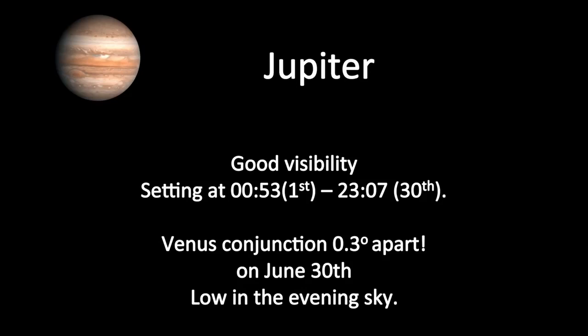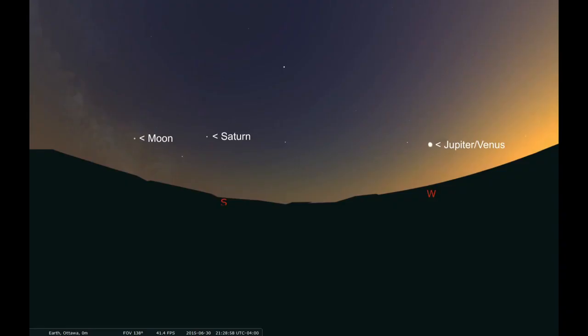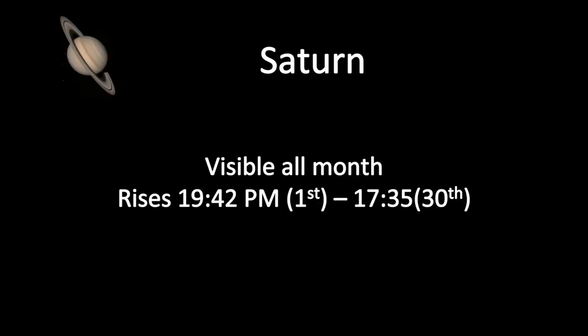As I mentioned before, on June 30th, 0.3 degrees apart, low in the evening sky. If we flip to the next slide, that's what it would look like at 9:38 in the evening on June the 30th. Next slide. Saturn. It's visible all month, and you get some really good images of Saturn, the way it's tilted right now.